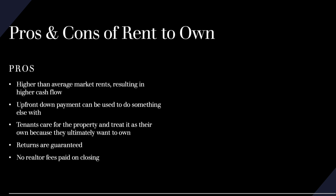And another huge benefit is that there are no realtor fees paid at the end of the transaction. In most cases, when you sell your property, you're paying 4 to 5% to the realtor in order to sell that property. In the case of rent to own, because the agreement is between yourself and the tenant buyer, it's like doing a private sale, where ultimately you don't need to pay those realtor fees. That could be a huge cost savings for you, and obviously helps to increase your return at the end of the day.